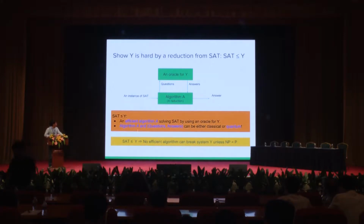We can show that by finding a reduction from SAT to Y. A reduction is an efficient algorithm A which has oracle access to Y. You can view an oracle of Y as a black box, which you can ask questions, and the black box will give you answers to those questions. Given an instance of SAT, the algorithm A generates several questions to the oracle, and then it can use the answers and the input of the SAT instance to decide whether the instance is in SAT or not.